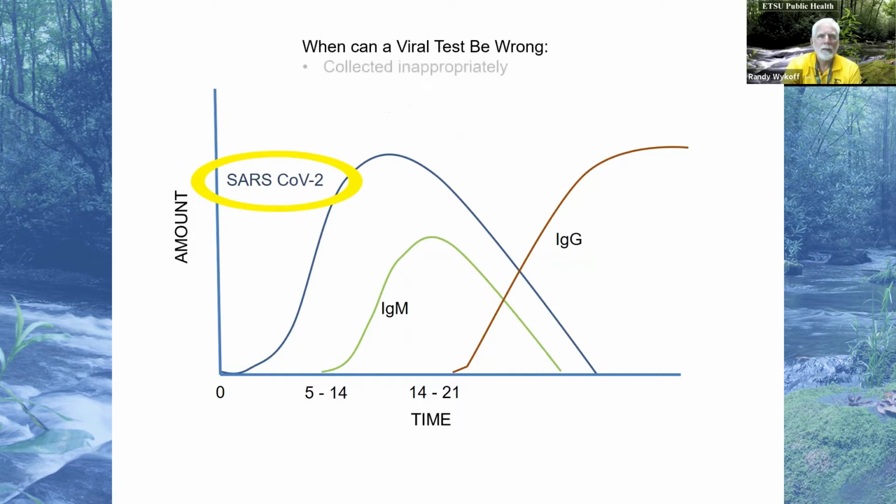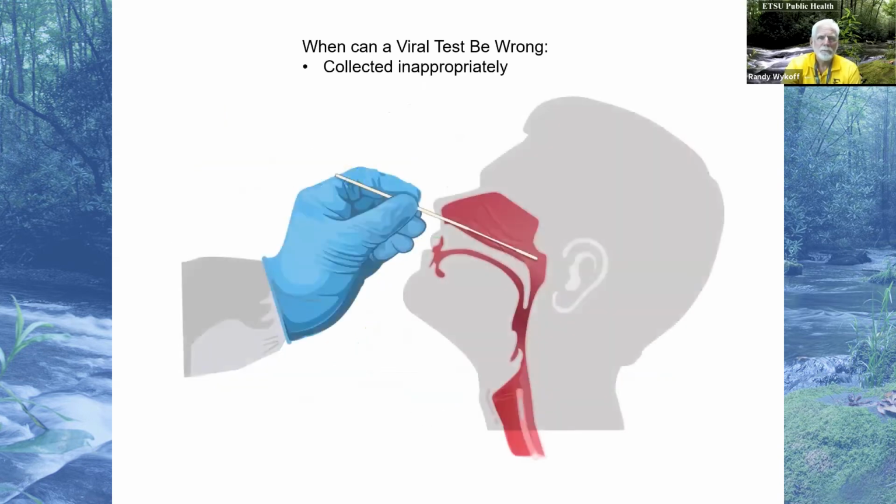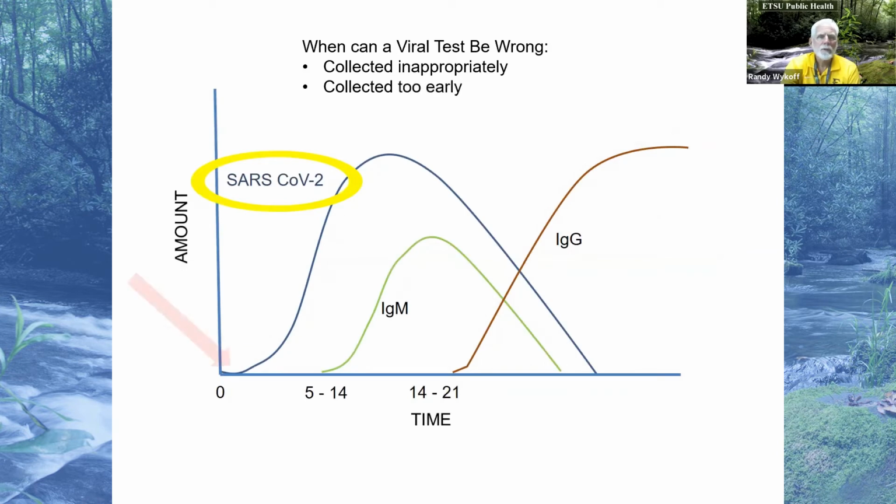So what can go wrong with viral tests? How can they be inaccurate? Well, they could be collected inappropriately. It's quite an uncomfortable test. Depending on what type of test you get, it can be uncomfortable, and it could be collected inappropriately. Additionally, it could be collected too early. There's a time before which you're going to see virus in your system, even after you've been exposed. And of course, by the same definition, there's a time in which it could be too late. You've been exposed and the viral load is low enough that it doesn't appear. And then with any test, there can be what we call a false positive or a false negative.